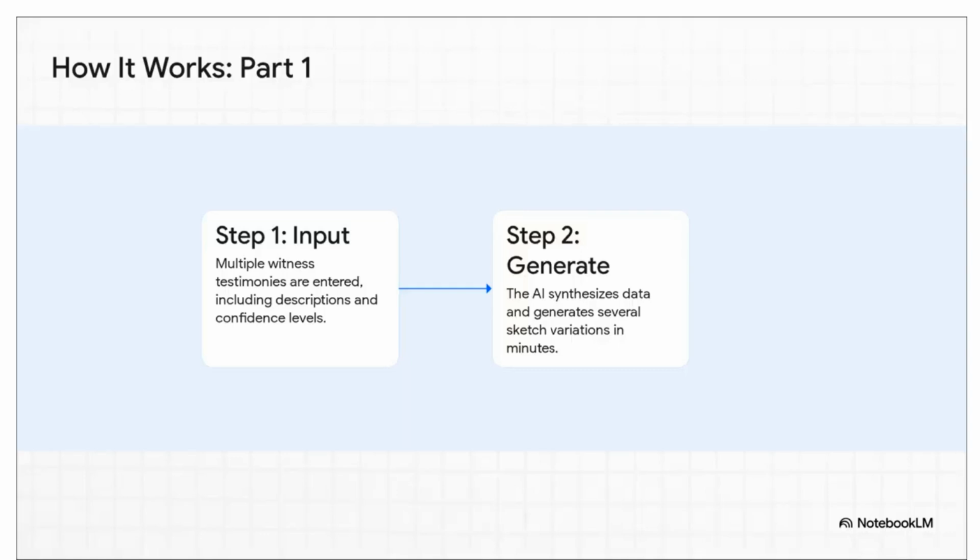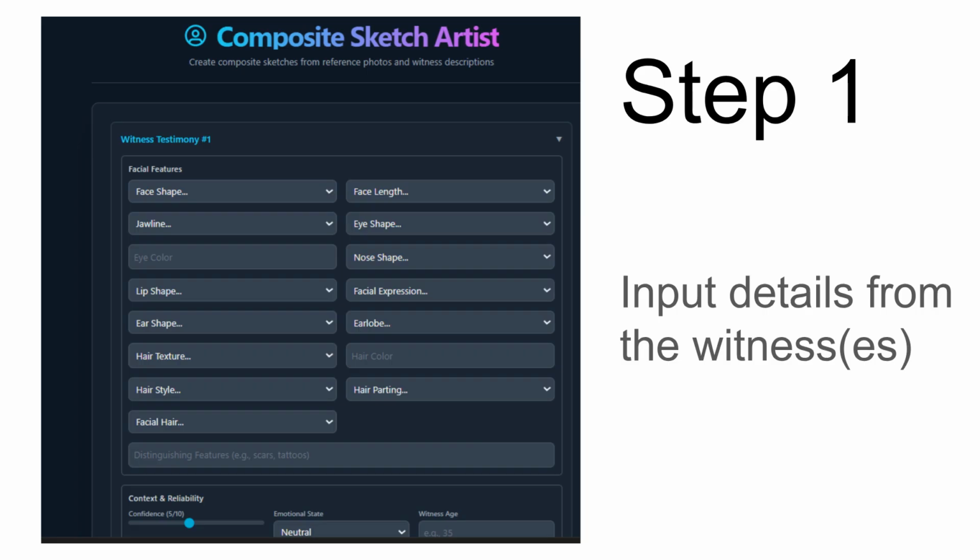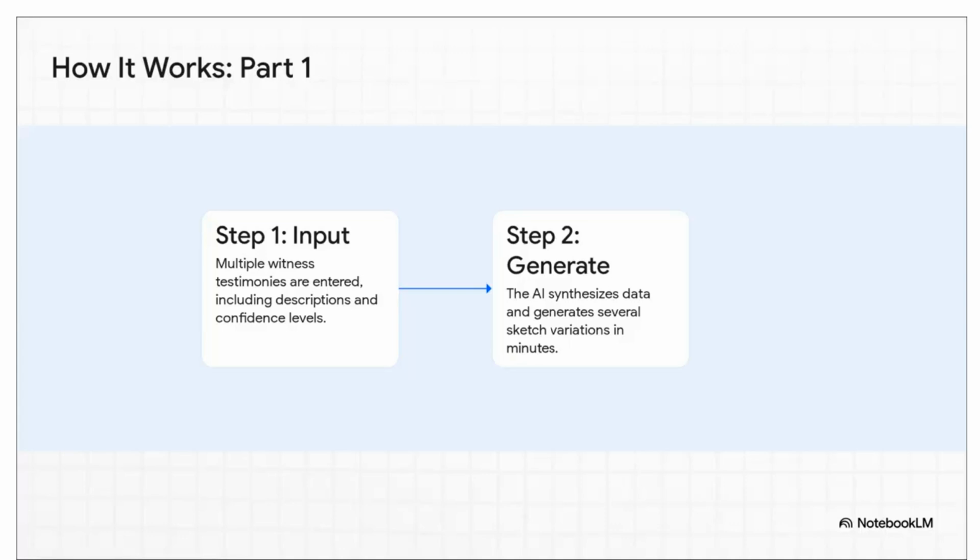It all starts with step 1, input. An investigator can enter descriptions from several different witnesses, even if their stories don't totally line up. Once all that data is in, hair color, eye shape, you name it, it moves to step 2, generate. The AI crunches everything and spits out a set of initial faces in just a few minutes.